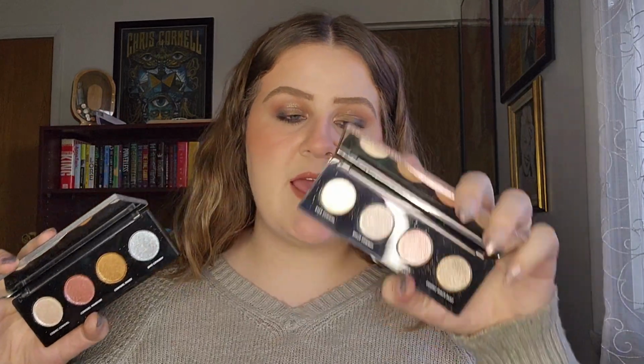The Moondust quads from Urban Decay. These are limited edition, however, I think you can still get them. I got both Galactic Cowgirl and Space Rider. So obviously this one's way more neutral. This one has a little bit more pops of color where you have the blue, the gold, the pink. But I love these. For someone who's never experienced the Moondust shadows, it is like a suspended glitter with a very, very light base to it.